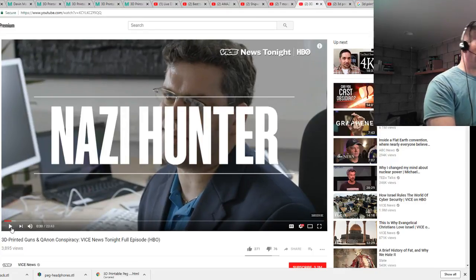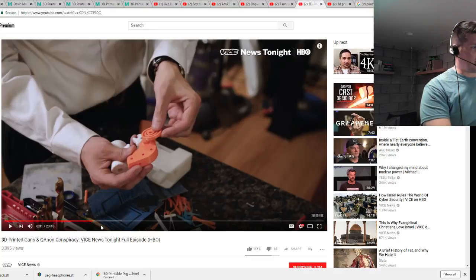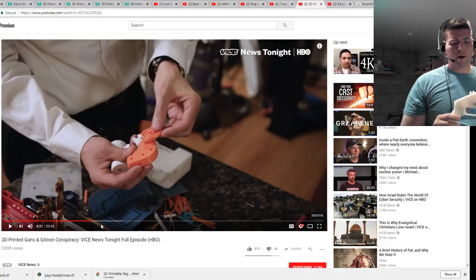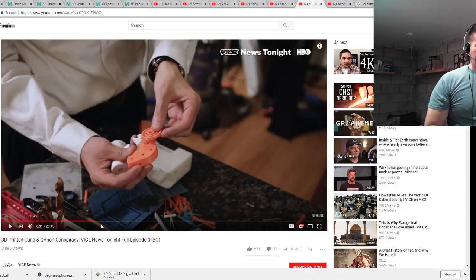There we go. The first part's about QAnon. If you're not interested in that, you can go ahead and skip to 6:18 in the video, where they start talking about 3D printed guns. And he has a Liberator there. Those parts look very familiar. This is the Liberator prop. Removable barrel. I put some bolts in it, but yes, this is the Liberator 3D printed gun?